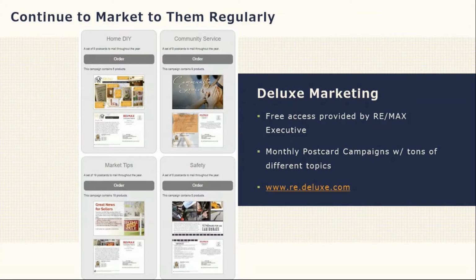And then in Deluxe Marketing, you can also do postcard campaigns. It's a monthly postcard campaign. Again, really all you're doing is uploading your list. You can pick the specific topic, so if you wanted to focus on home DIY or community service, safety, I'm going to show you in a little bit what all the options are. You'll sign up your clients for a monthly postcard from Deluxe. Again, nothing really for you to do, but you're going to stay top of mind to them even after close if you do something like this.